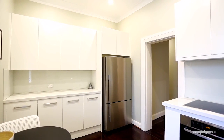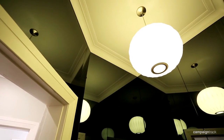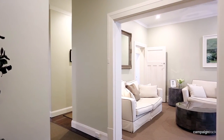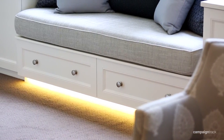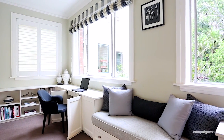Set back from the street, you will feel an incredible sense of style and privacy as soon as you walk through the door into the grand entry foyer with high ceilings and charming period features that you won't see repeated in any other apartment. The stunning period features are then continued through the entire apartment with large flexible living spaces finished impeccably with high-end custom cabinetry and large windows boasting incredible sunlight and leafy outlooks.